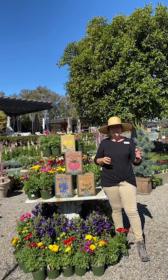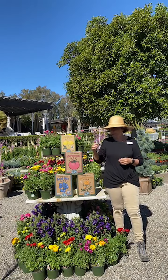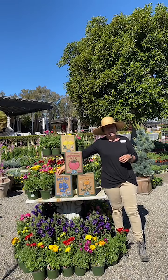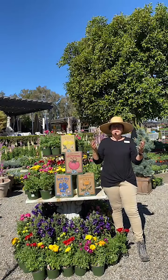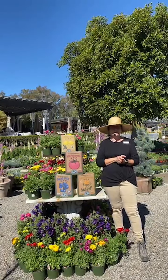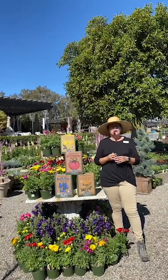All of your cane berries and your blueberries and stuff, time to start feeding. If you are doing your blueberries, make sure you're using an acid mix. This is great for that. Also, all of your gardenias, your camellias, and azaleas. This is a fantastic time for them. Your azaleas are probably flowering really nicely right now.